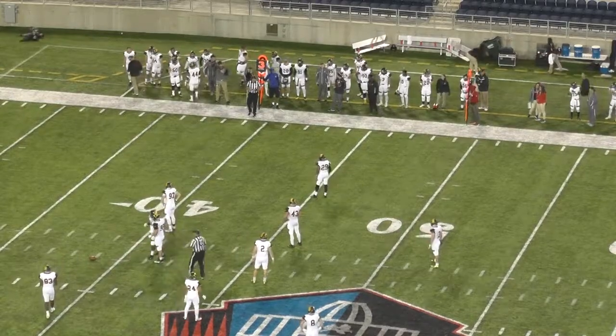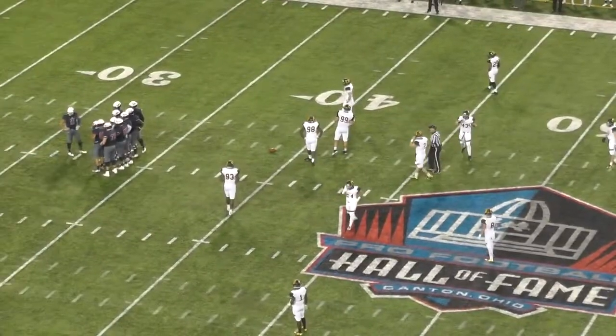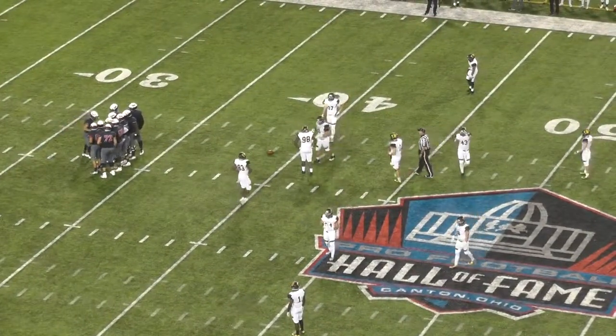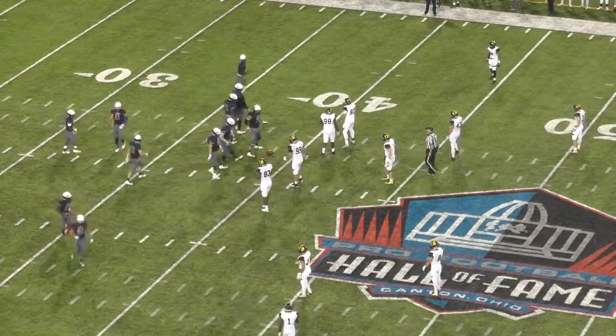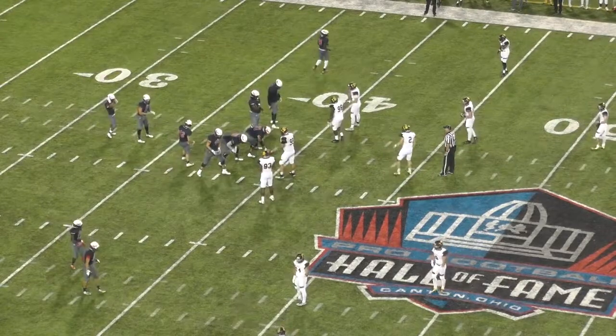He was the nail in the coffin right there. Yes, that's what he felt. He was like, it's over. Yes. But that was a good jump on the ball. And we talked about him earlier. He's a freshman. They're picking on him a lot, but he's still in there playing hard.